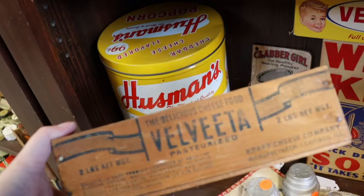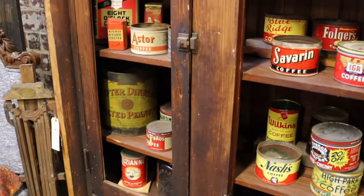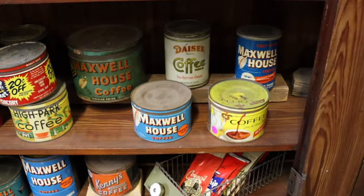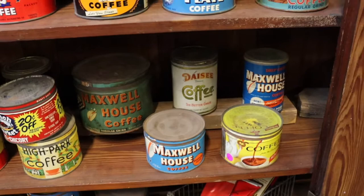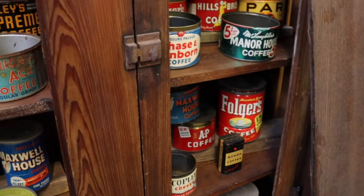So this couple apparently also collected lard tins and coffee tins, and they have a great display here. So many cool graphics, and I love the Maxwell House tins because Maxwell is a local coffee place here. It's got a lot of neat local interest. We have a Maxwell plant that's been around forever. You can always smell the coffee sometime when you're downtown. You can roll down your windows and get a heavenly smell of Maxwell coffee from the plant.